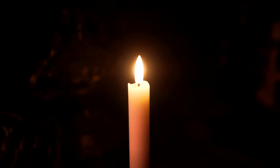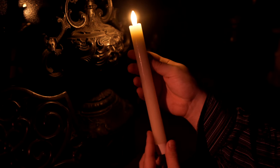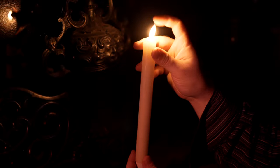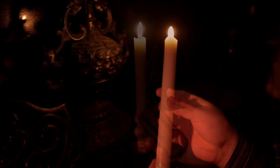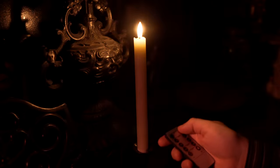Because of my work in theater, one of the things that I'm always keeping an eye out for are great fake candles. Even at the professional level, a lot of the time you're not allowed to use an open flame. I recently discovered these candles by GenSwin, and they are some of the best fake candles I've ever seen. They're battery powered, they come with a little remote that lets you adjust the brightness and settings, and of course turn them on and off.